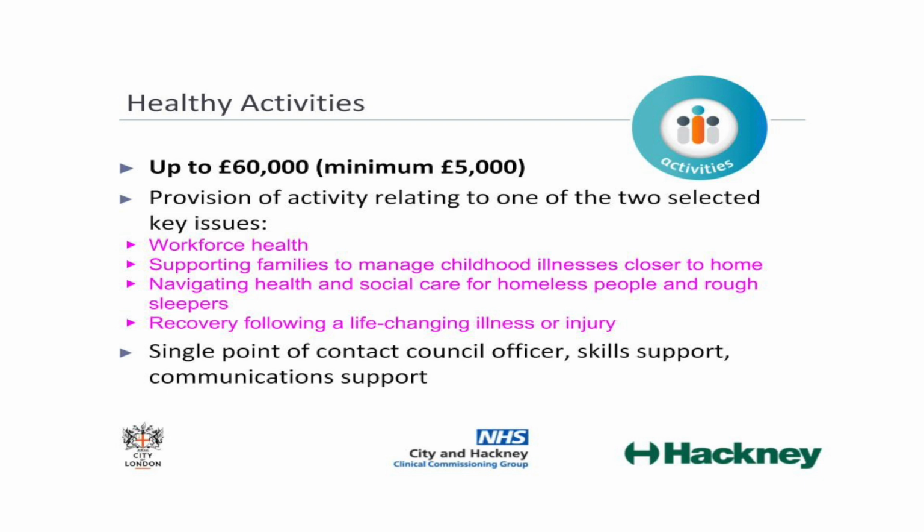and well-being. We want to avoid projects that work with stroke patients eligible to access our Fit for Health programme, and projects which simply provide navigation support or information about available local services. And the Funding Plus offer here is outlined as our single point of contact, skills support and communication support.